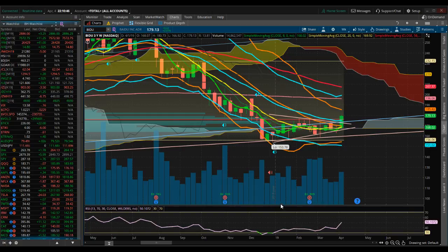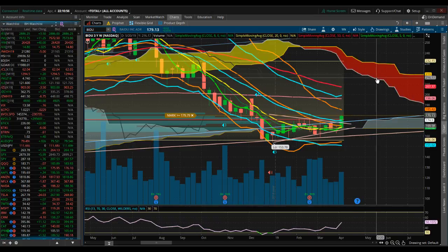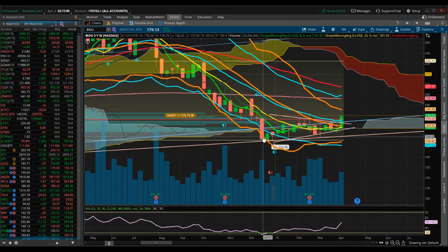Could get us up into the cloud. And this would be like a swing trade, maybe with a vertical call spread or something like that. You do have the 200-day moving average at 196, so that's a potential first target. After that, 50-day moving average at 207, and then it could get back up to the cloud over 200. So, these are significant moves, right?